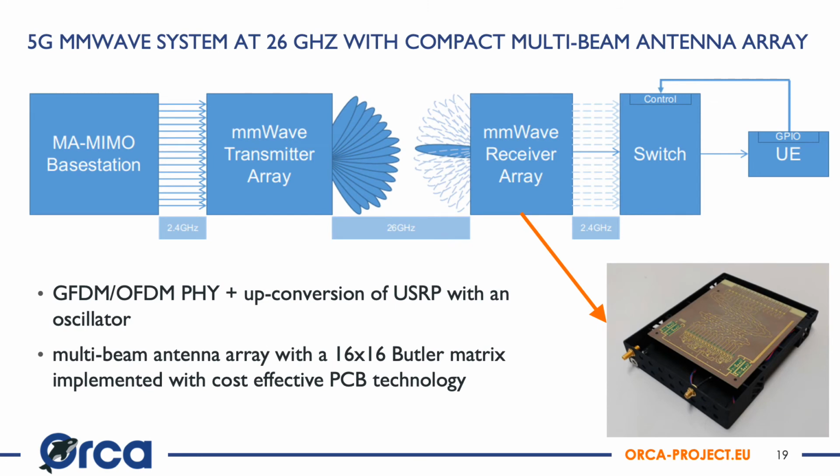As a last example, ORCA offers a compact millimeter wave system operating in the 5G millimeter wave band of 26 GHz. The transceiver PHY is implemented on a USRP platform. The 2.4 GHz output of the USRP is upconverted with an oscillator and is connected to a multi-beam antenna array with a 16 by 16 Butler matrix.